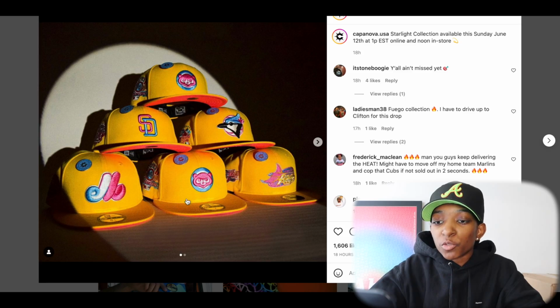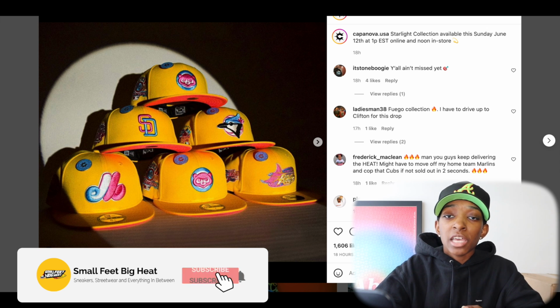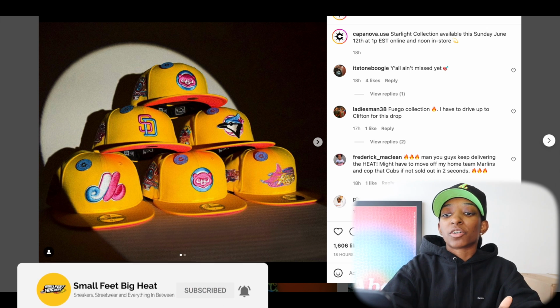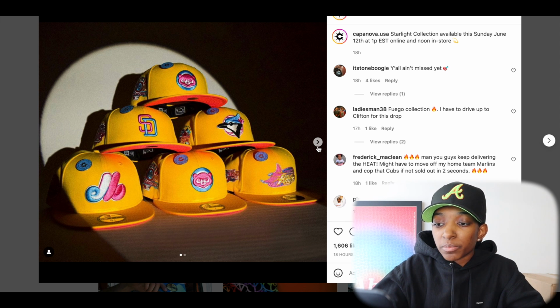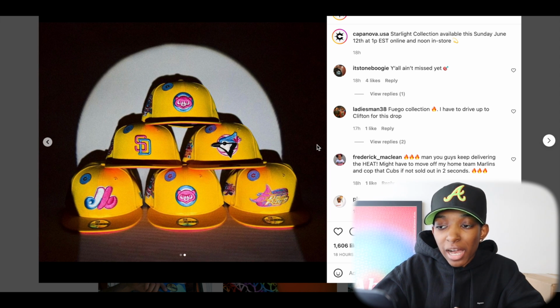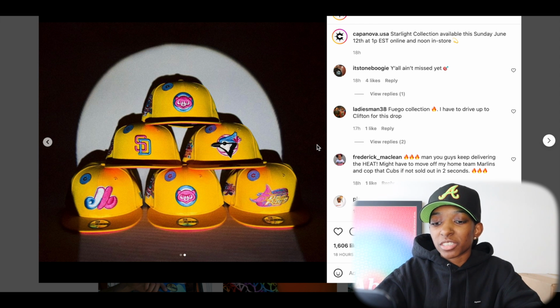We're going to start off with Capanova. So Capanova is releasing these yellow crown, yellow top bill hats with pink and blue accents, and they're calling this collection the Starlight Collection. Interesting name. I don't really get the reference, but if y'all get it, you can let me know down below in the comment section if there is a reference or inspiration.